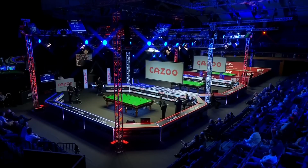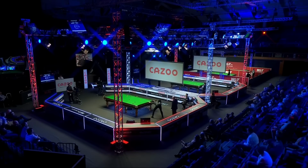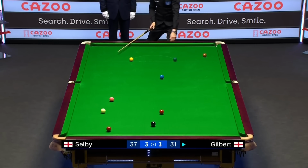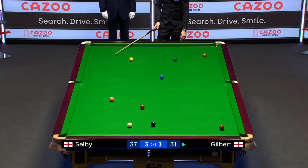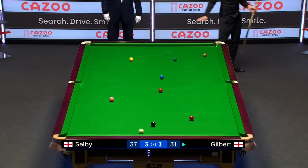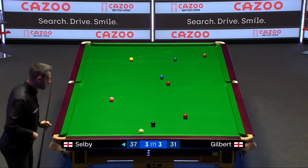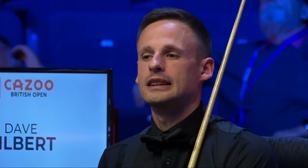Yeah, there's action on all 3 tables. Table 2, Lazowski 3-2 up on O'Brien. There's 4 reds on. Lazowski 25 in front. There's a little standoff there. My word, that was heart in mouth time. He holds his hand up. That could have been it there. Had he left one on, sure it would have been.